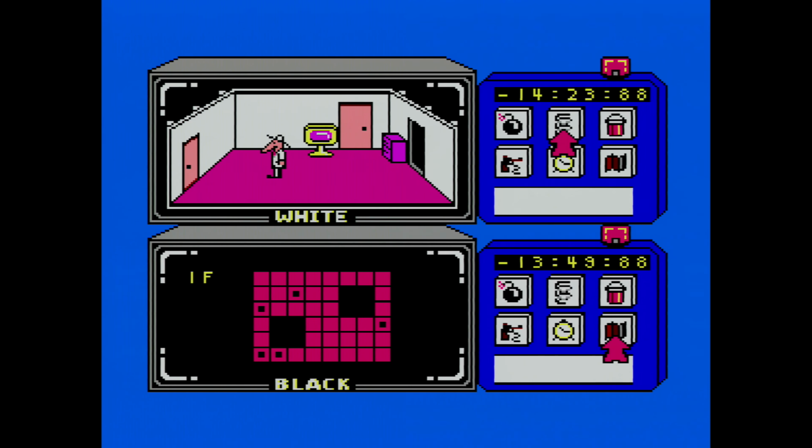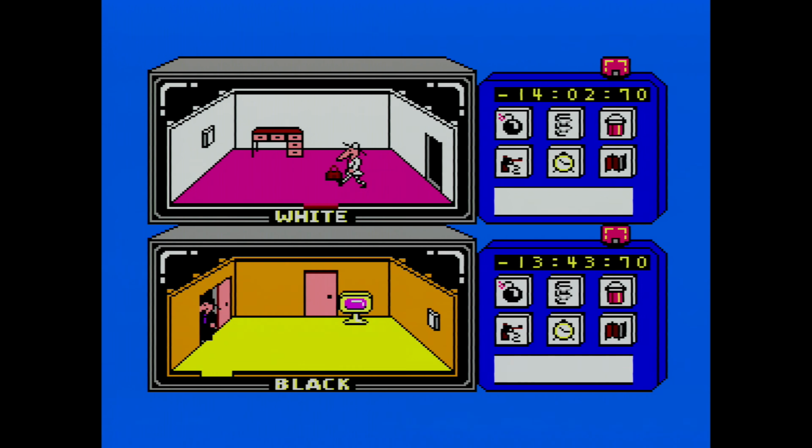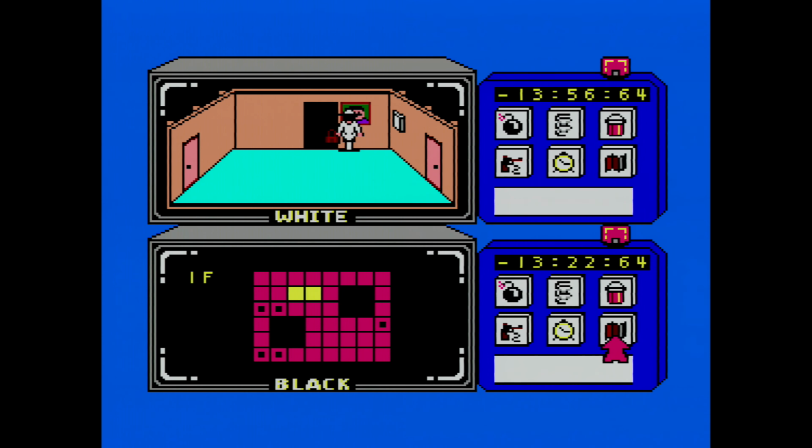Spy vs. Spy is an odd game to try to classify. As I mentioned before, probably the best classification for the game is action, just due to how the game plays, but it's also got strategy and maze elements mixed in as well. The premise for the game is as follows.